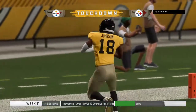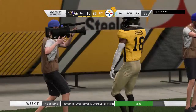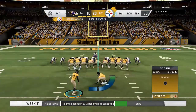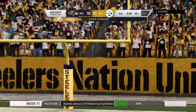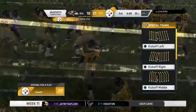Touchdown, Pittsburgh. Deontay Johnson, his 3rd touchdown now on the year. And the Steelers, they broaden their lead. Extra point put through by Boswell, and that makes it a 21-10 game.